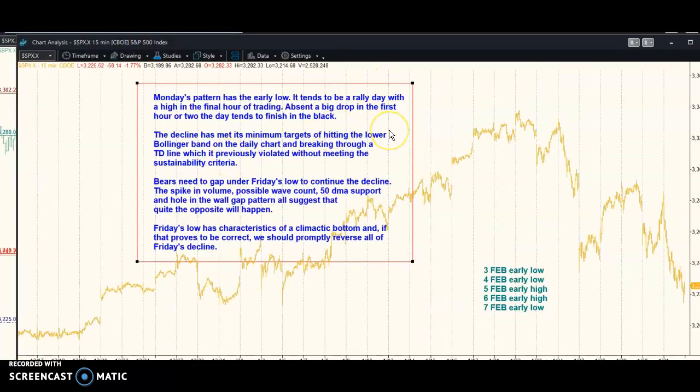Monday's pattern has the early low. It tends to be a rally day with a high in the final hour of trading. Unless you drop big in the first hour or two, the day tends to be positive, though it doesn't really have to be. Almost always it is. The decline's already met its minimum targets. Bears need to gap under Friday's low to continue the decline.